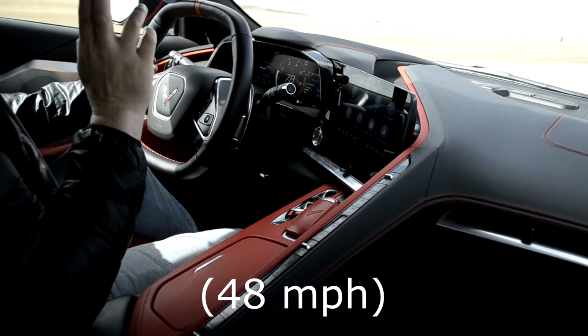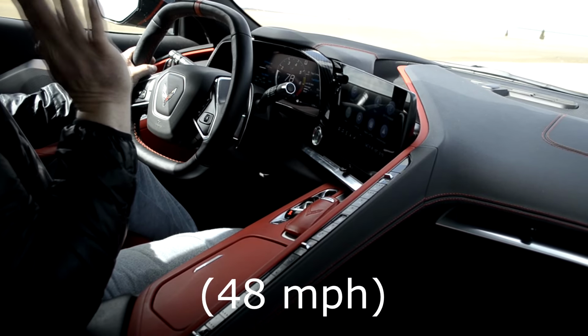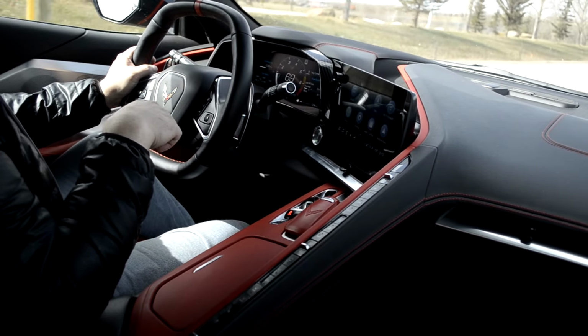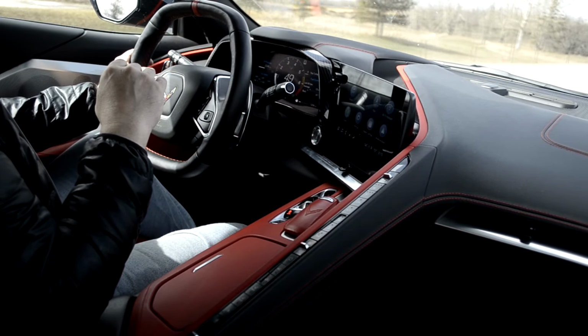Okay, so right now I'm doing 77 kilometers an hour, four cylinders. This is probably the worst it gets. What you're hearing right now is probably the worst, if you would even call this a drone. I don't think this is a drone, but this is the worst. This is literally just a rumble noise that I'm hearing in the back, that's it.